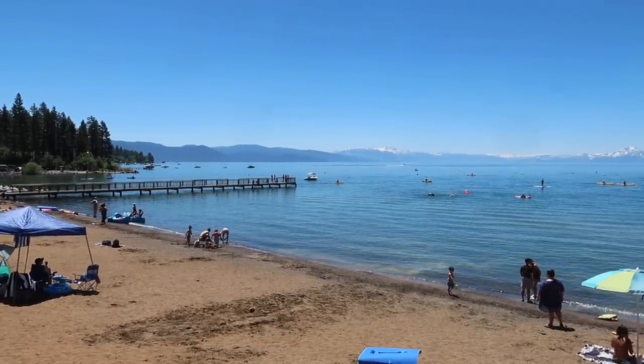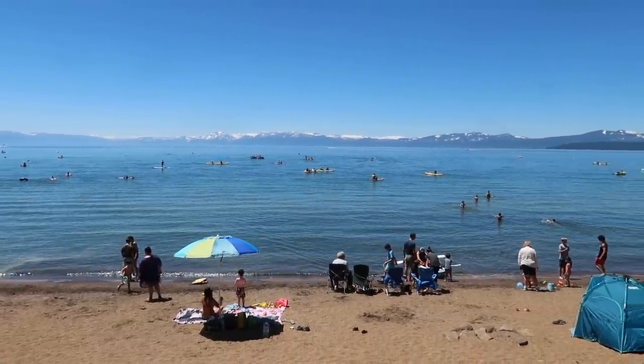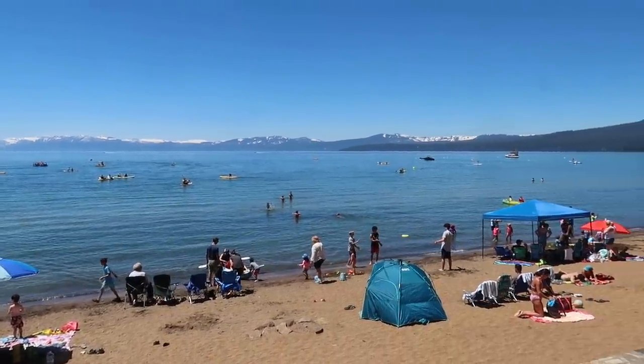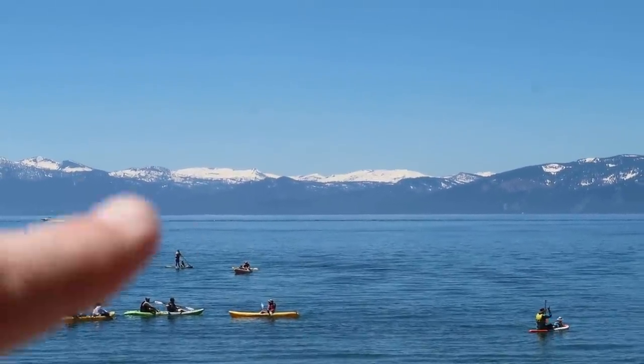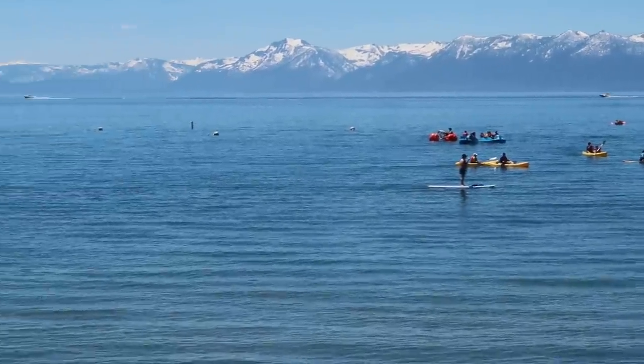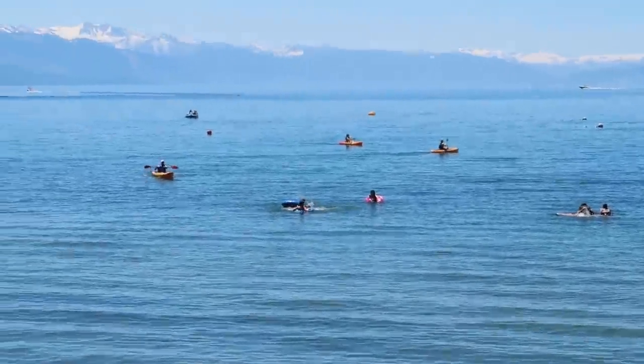It's like going to the beach. It's pretty cool. The water just goes right to the mountains. Got snow still on top of them. It's so cool. It's the little things, guys. It's just the little things.